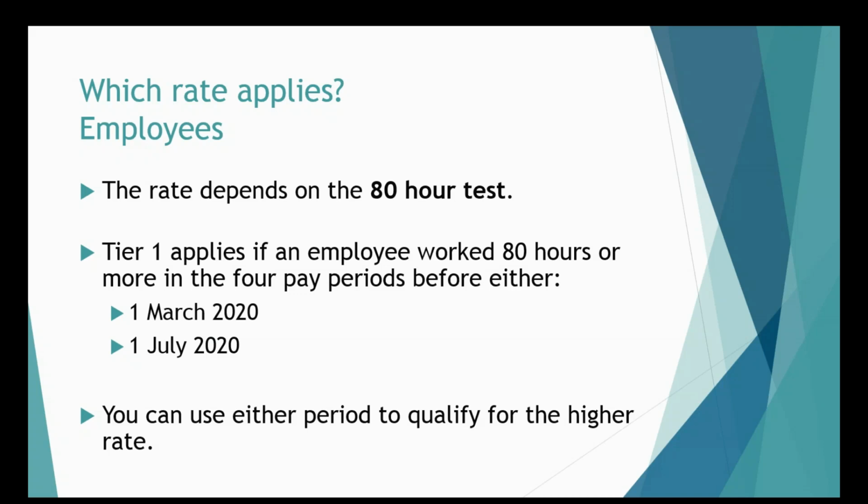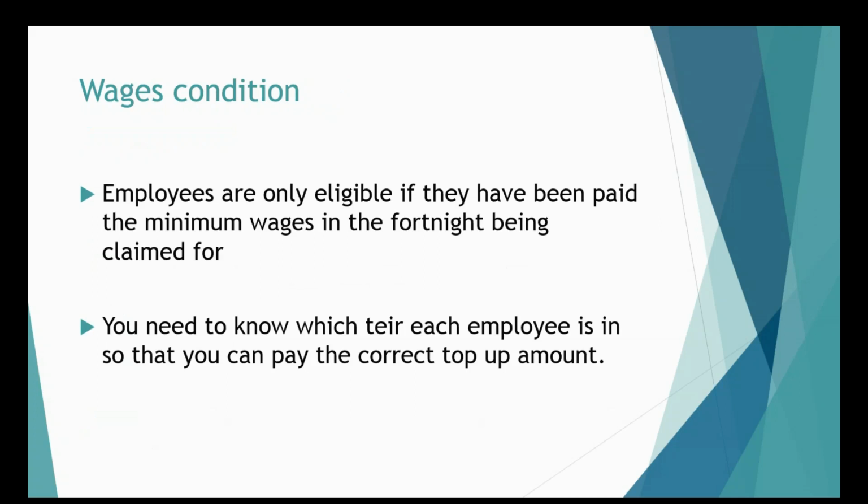Yeah, perfect. So it sounds complicated, but basically the government's saying if you're 20 hours or more, you're full-time and you get the higher rate. If you're less than that, you're part-time, you get the lower rate. Yeah, but for the 80-hour test, we can choose March or July as our reference period. So if you had employees who came on after March, you can only use the July period, but you could have someone who might have been part-time in March, but they were full-time in June, and they would still qualify for Tier 1, even though they don't pass the March test. So that's a fair amount of flexibility there for employees.